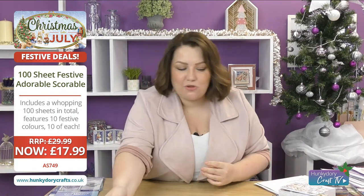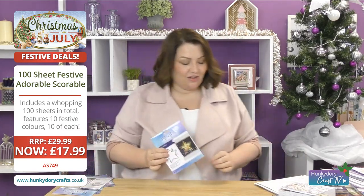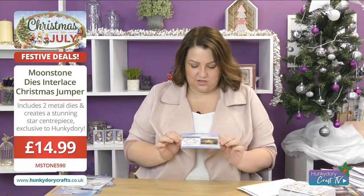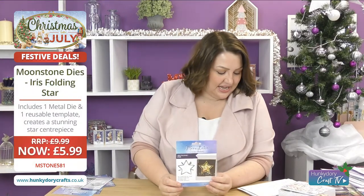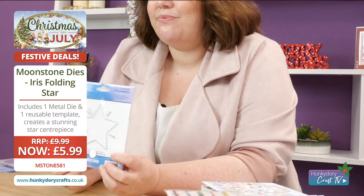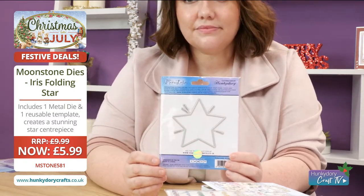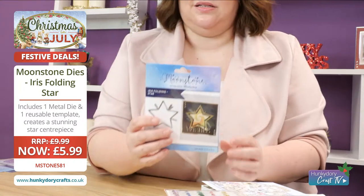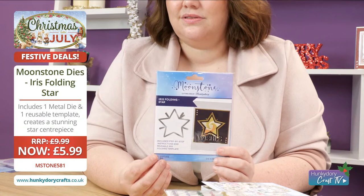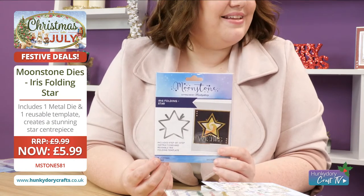Okay, let's move on to some little dies. And when not so little, we have for you our iris folding die. This is the star. Now, is this one you were thinking about using before, Rebecca? Yeah, it was. I did nearly use that one, and I thought, well, I've demoed it already. And you can use either your nesting ones or that one has some little starbursts as well, so you could do your gems coming off it as well.